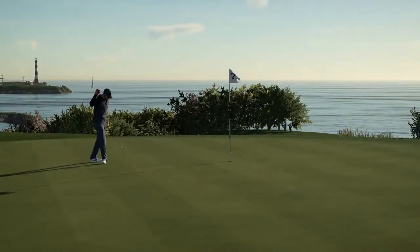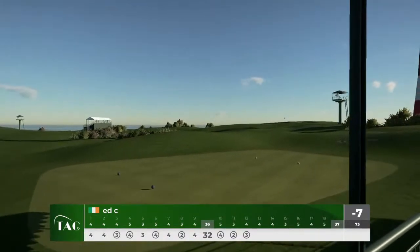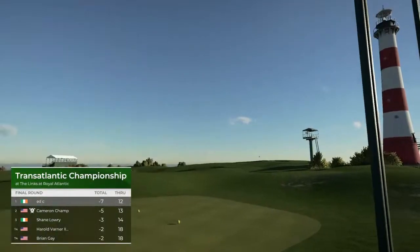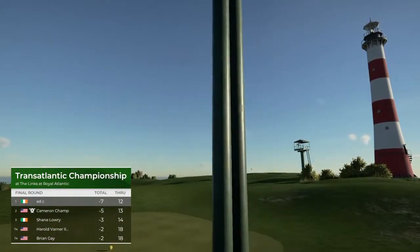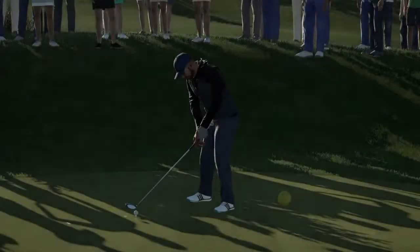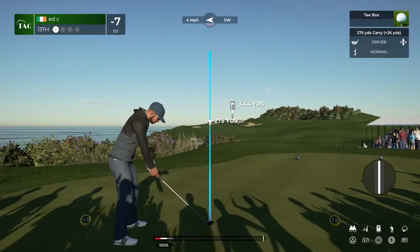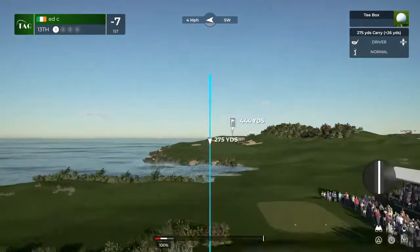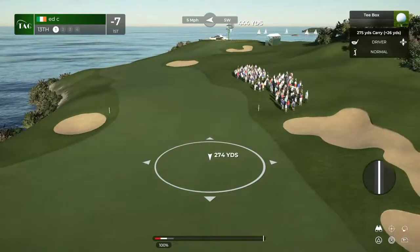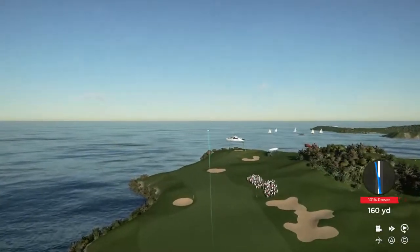And mark it down. That's birdie number 7 on the scorecard. And that will take him to 7 under. Still in the lead now after that hole. We find ourselves on the tee of a par four. That should find the fairway.